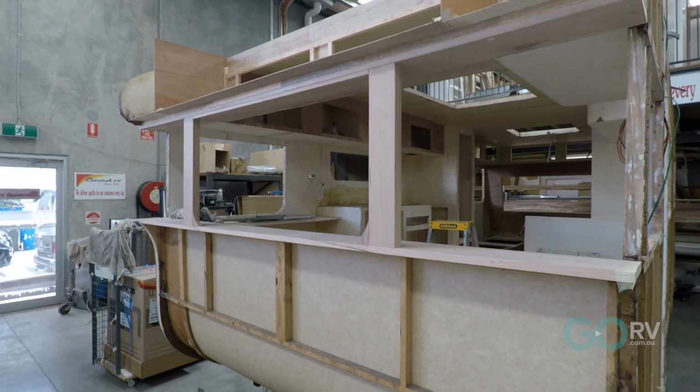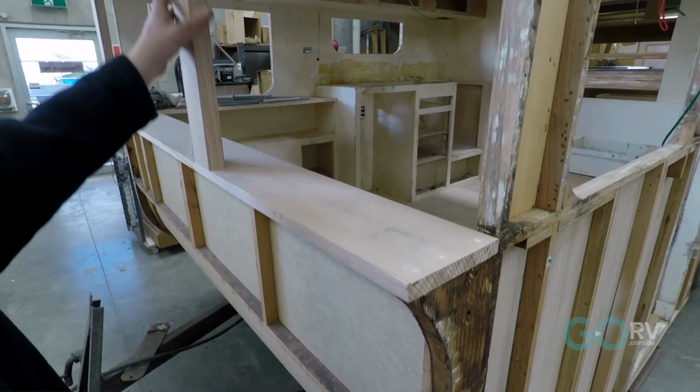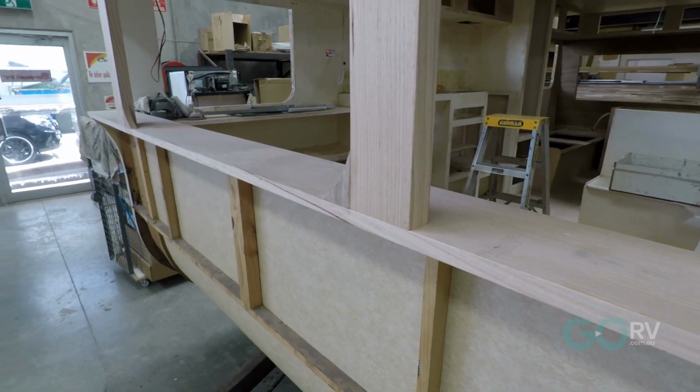Now, this is the front of the van and it was completely rotted out, so it's had to be thoroughly restored. And here we've got a piece of hardwood, and they don't even make the correct thickness of hardwood anymore, so this had to be milled down to original specification.